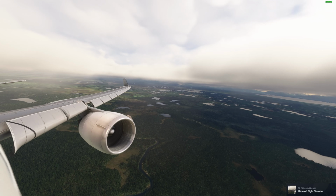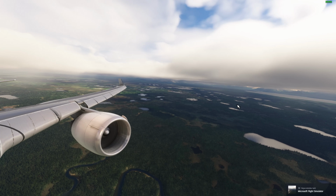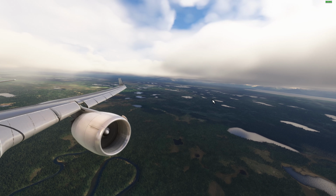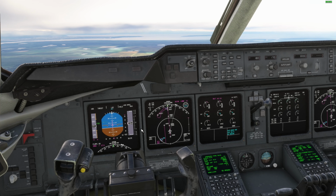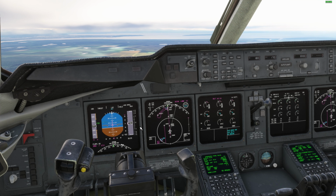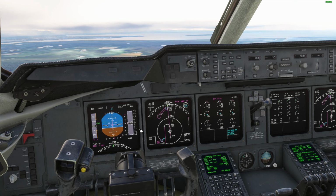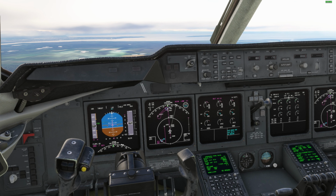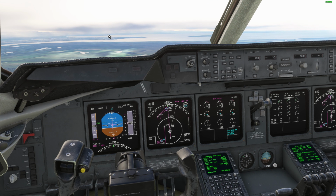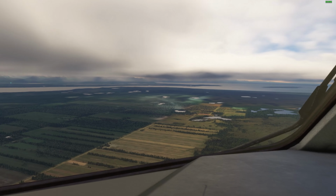Some pictures because it looks absolutely beautiful, the TFDI MD-11 wing. A bit early, but it's better to be too early than too late, and since we have virtually no traffic around us, we will be fine. There is no one to hit, and no one to hit us.